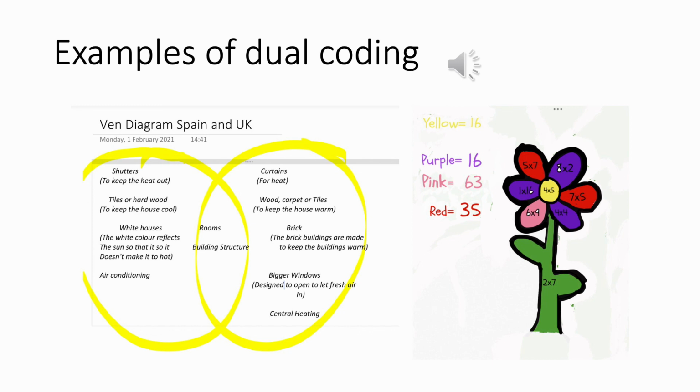Now, I would really have liked if you could have been able to come in and observe in my class us using this in practice, but because of the COVID situation and the home learning, we kind of are where we are with that. So what I've done is I've included some examples of dual coding from the children's work. And one of these on the left-hand side is a Venn diagram. So this pupil is showing the similarities and differences of houses in Spain and the UK. Now again, if she were to write that as a paragraph, it's difficult to actually pick these things out, whereas by showing it in the Venn diagram, you can quickly just see at a glance the differences and then the similarities in the middle there.